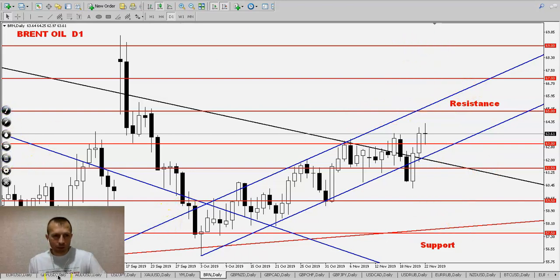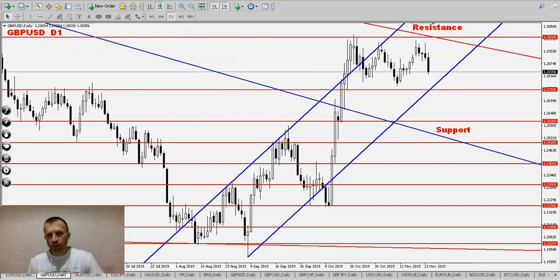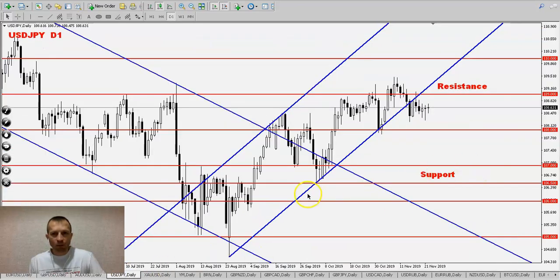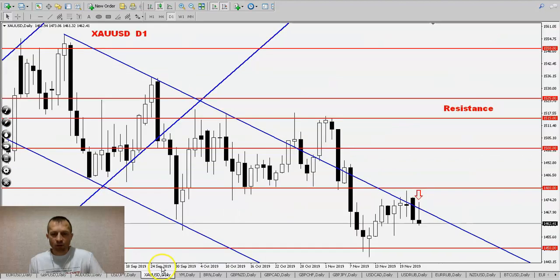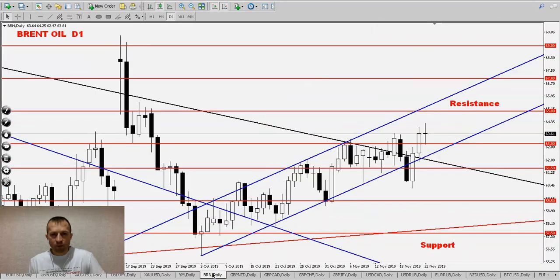So that's it, guys. Let's quickly recap. EURUSD sell on strengths. GBPUSD, I said two possible scenarios. You can sell on strengths or wait for a clear buy signal, or sell if it broke through the top of the channel and back again, and the overall trend is bearish. AUDUSD sell on strengths. USDJPY stay away, wait for clear price action. Gold stay away, wait for price action. I don't like this pin bar, I explained why already. Dow Jones buy on weakness, and Brent buy on weakness as well, guys.